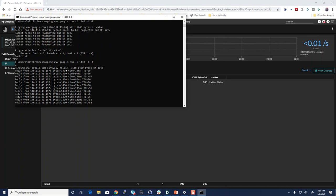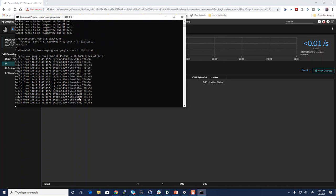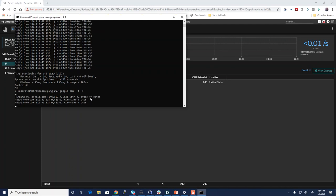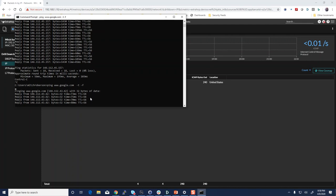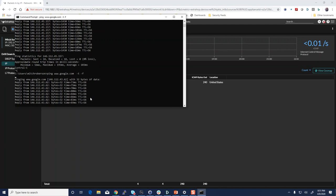And you can see with a fully loaded packet, 1430, look at that. Look at some of the latency that I had versus do the same thing without the -f and without the -l. Or for that matter, I can just set the -f. It'll go through because it's only 32 bytes, right? Look at the difference in the latency. I don't have very many places that I hit 100 milliseconds.